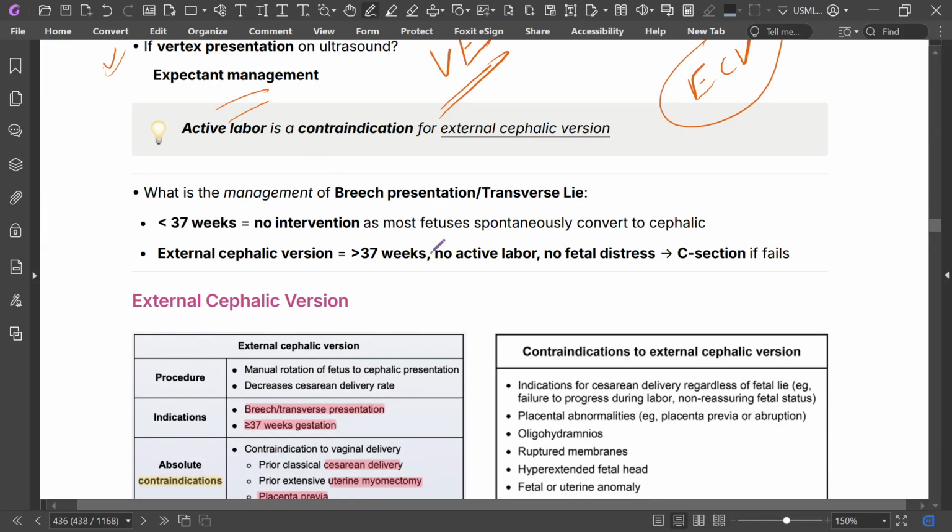What is the management of breech presentation or transverse lie? Less than 37 weeks, no intervention, as most fetuses spontaneously convert to cephalic. So for breech and transverse less than 37 weeks, we do not need any sort of conversion. For more than 37 weeks, ECV, external cephalic version, if no active labor and no fetal distress; cesarean section if it fails.